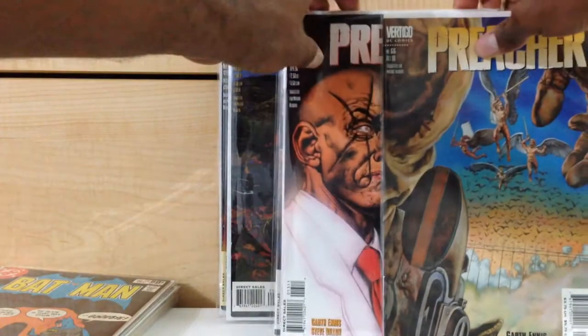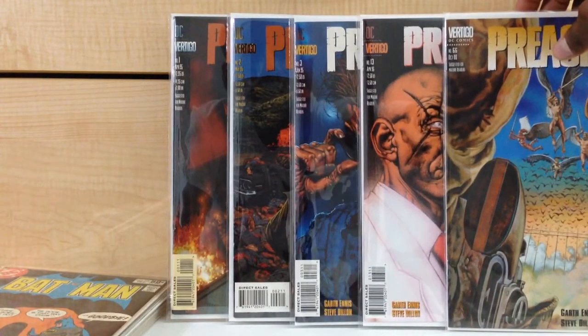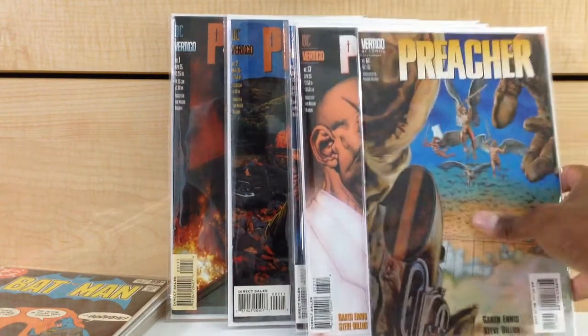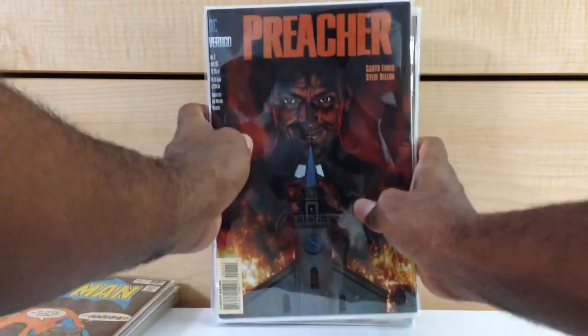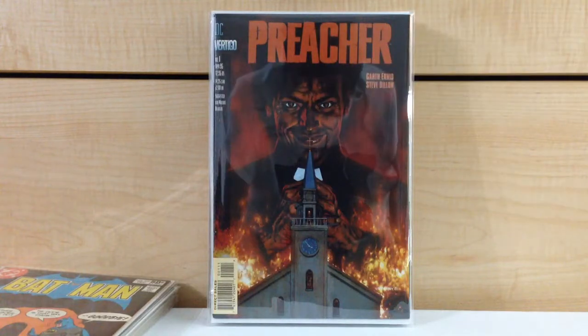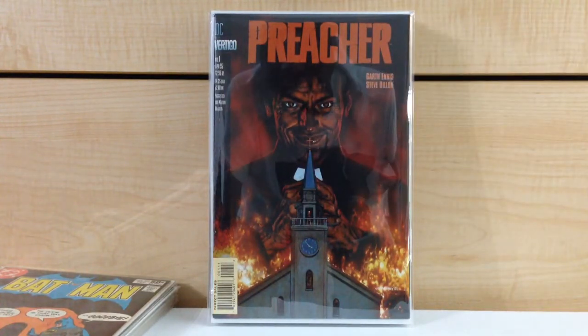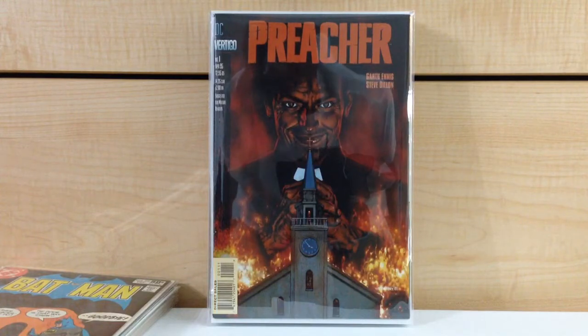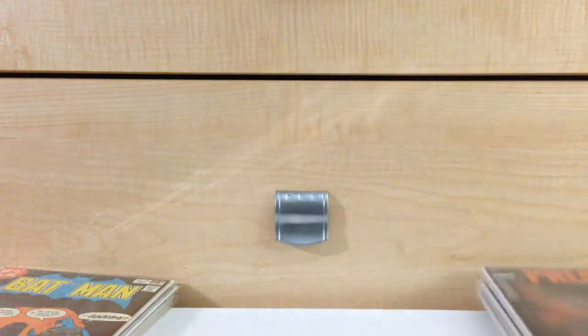Make sure you're on the hunt for some Preacher. So number 1, 2, and 13 at least. And also there's the Preacher preview, which is pretty much just as valuable as number 1, and it has pretty much the exact same cover. But if I come across it, fine. I'm not gonna sweat it. I have number 1. I'm happy. Okay. All right. Let's keep it moving.